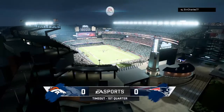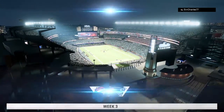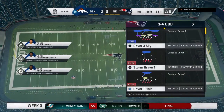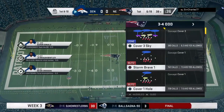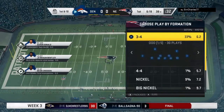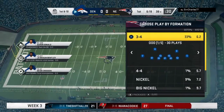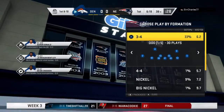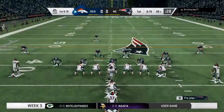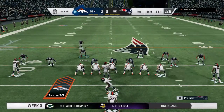And with the play clock winding down, we're going to get a timeout. They'll have 2 remaining as we step aside here in this first quarter. So here's a 1st and 10 at the 38.